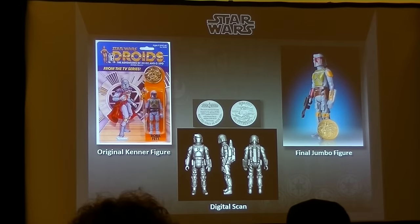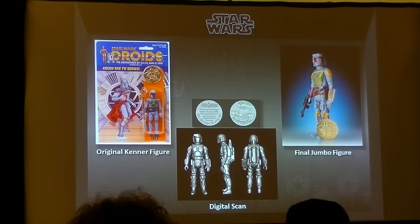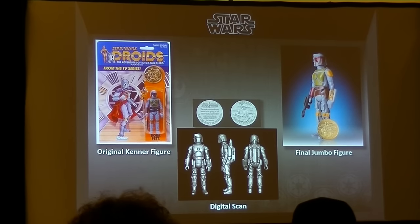And it also comes in the original style backer card, so the art is the same from the Droids backer card. It's a big piece, it's about this big.